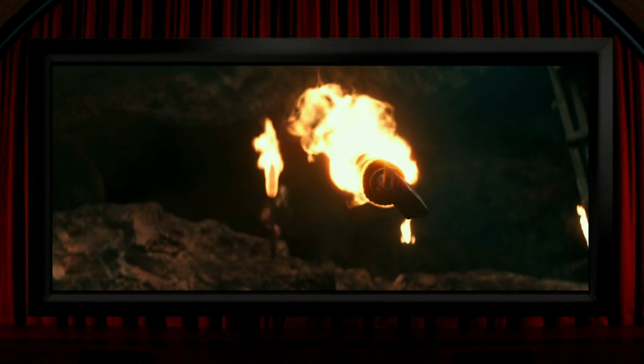We get a flaming spear, again not one of the typical 3D pop-out shots that only last for a few frames, because this is nice and slow for a real 3D thrill. I suppose actually that I would almost accept that this one is a little bit of a gimmicky shot really, but I'm happy to embrace it because it's so good.